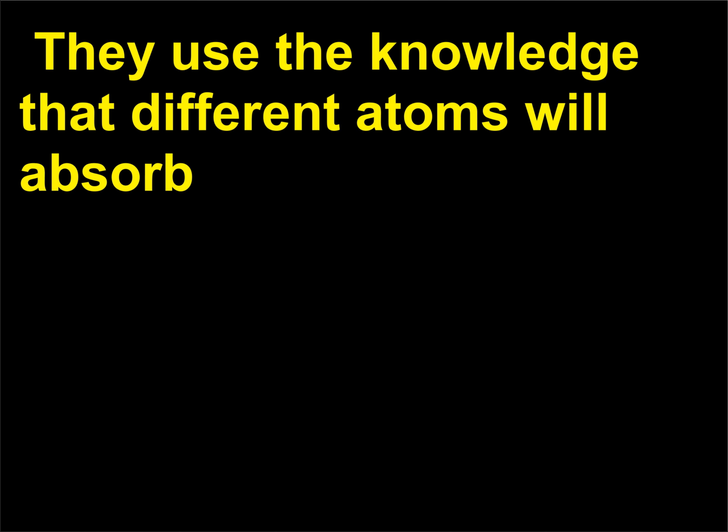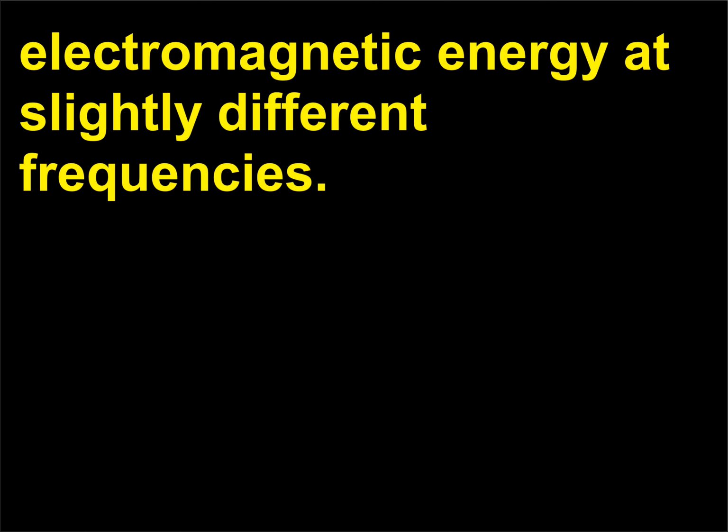They use the knowledge that different atoms will absorb electromagnetic energy at slightly different frequencies.